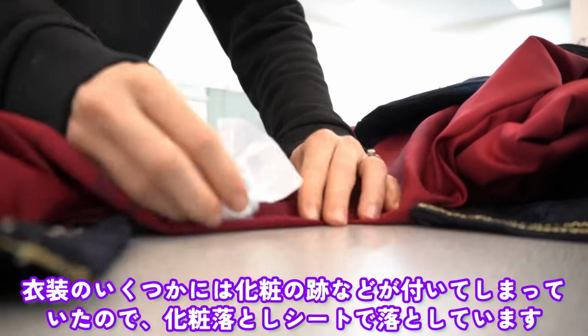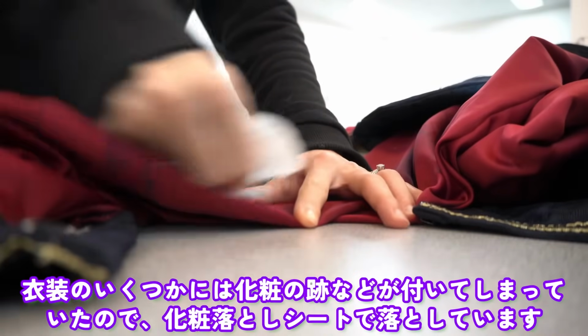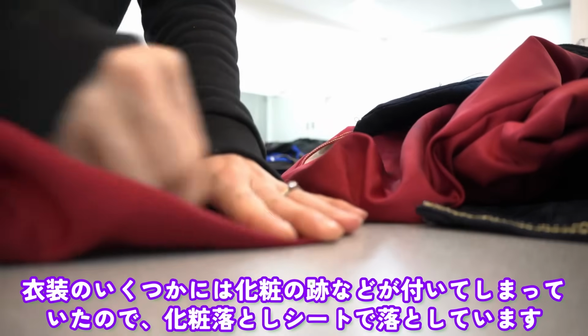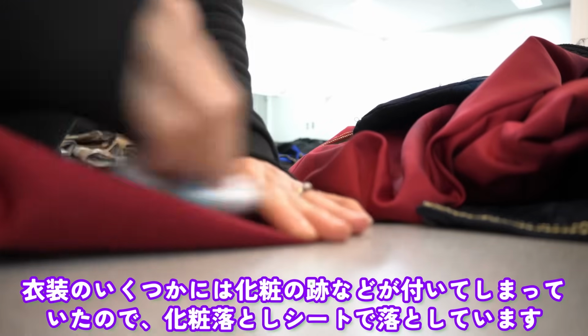Some of the costumes also got makeup stains from dancing with each other, so I'm using a makeup wipe to remove them.